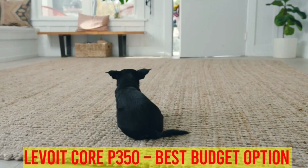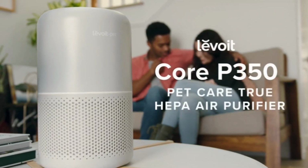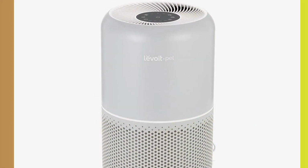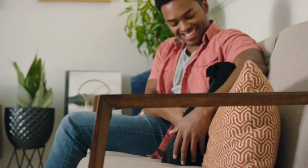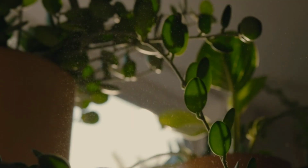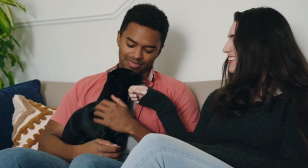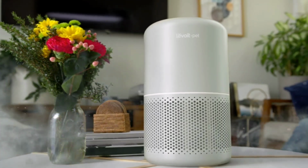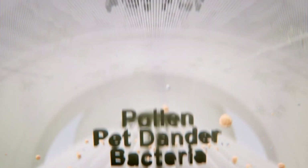Number 5. Levoit Core P350, Best Budget Option. This air purifier covers spaces up to 219 square feet. The Levoit Core P350 benefits from a 3-stage filtration technology consisting of a pre-filter, true HEPA filter, and activated carbon filter. This Levoit uses very little power, is affordable, and is certainly the best budget purifier. Levoit gives a guarantee of 2 years on this model.